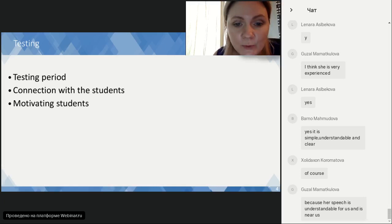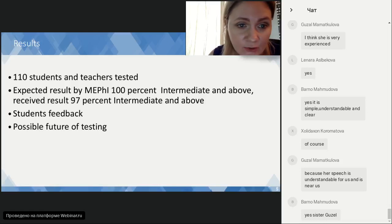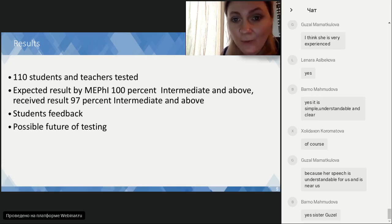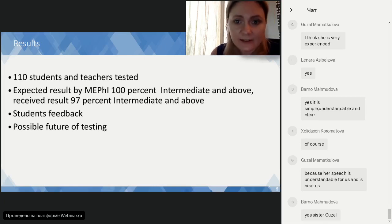So what were the results? The results were that 110 students and teachers were tested. And I was one of the teachers who actually took this test. I also know the feedback from my colleagues who took that test, that we all found it really satisfying, really adequate, and the results that we received were the results that we actually expected. It was a test that took some effort. For example, when I was doing it, it was really difficult. I also passed a proficiency test some years ago, and the level was very, very close, I would say.